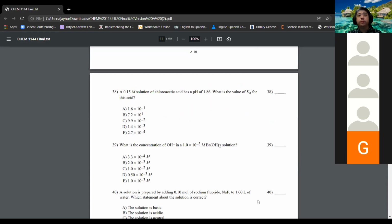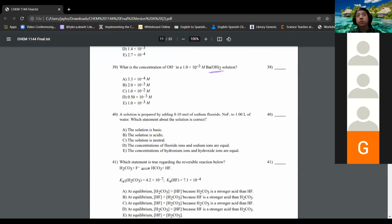Okay. Just so you know, there's two of these OHs, so when you do this, you need to account for two OHs. And the answer was obviously B, because you need to account for both of them.